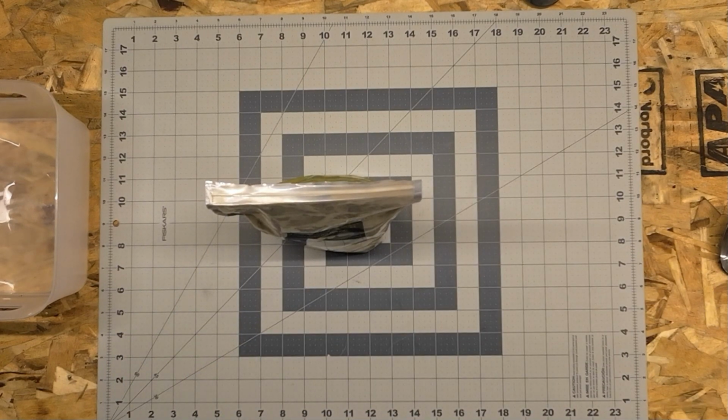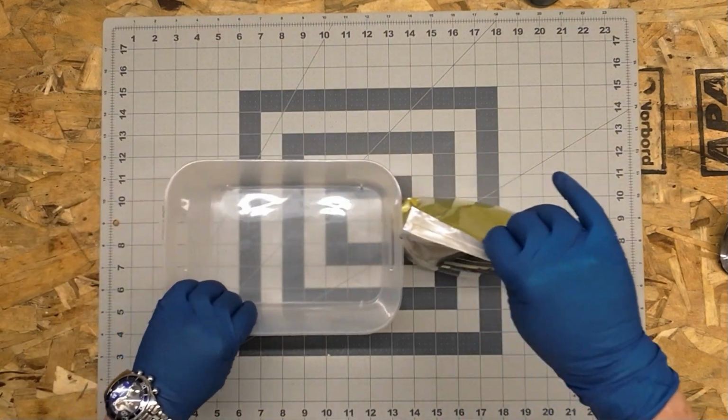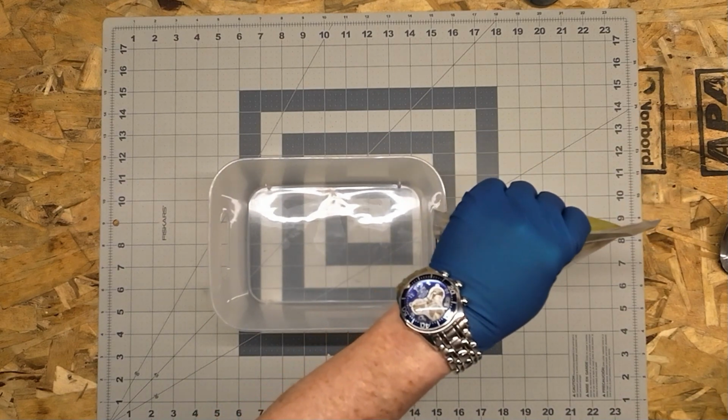Well, sounds promising. No guarantees, but they do make some claims that I guess we'd like them to stick to. I'm going to open it up, take a look at it real quick.